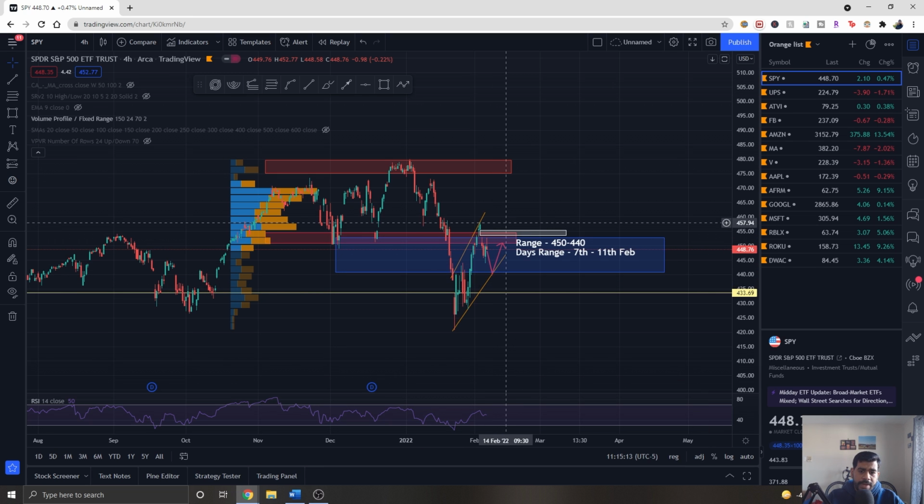Now if it bounces back towards the high level around 460, then at the 460 level basically I will open a put position, because that's kind of another supply zone where a lot of sellers are sitting in, and you can get some drop down, probably 2-3 points drop, and that would be enough to make a decent profit. So that's an analysis about SPY.